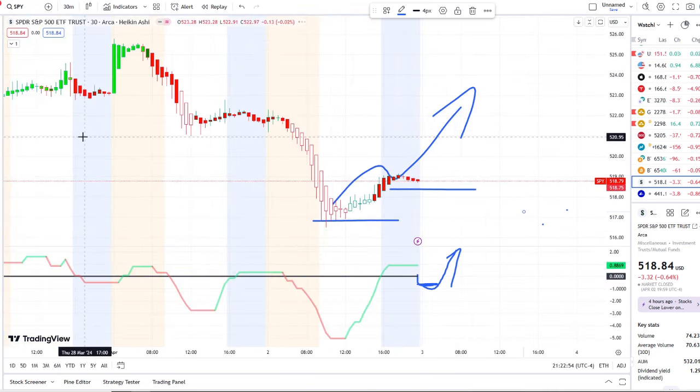So that's what I'll be watching in the bigger picture. And in the volatility of the 15-minute and 30-minute, I'll be watching if they can cross or push up higher away from the midpoint.